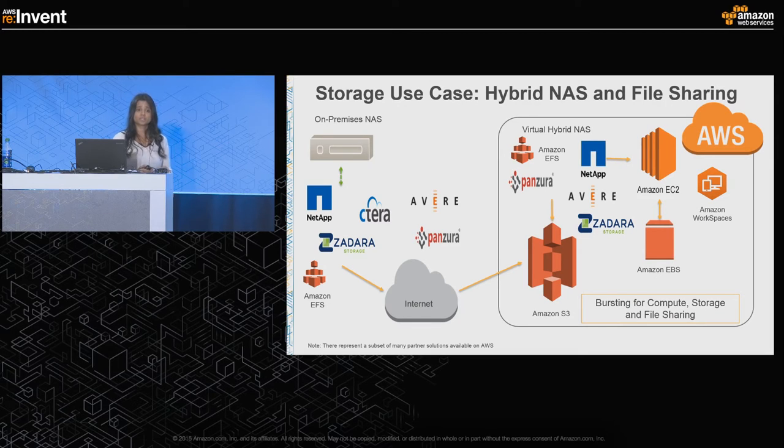These hybrid solutions have a bunch of different capabilities. The first is enabling you to run file-based workloads within AWS. They may have capabilities to share and collaborate on projects and files across multiple locations, have file locking capabilities, and they all have a global namespace that extends into AWS. Let's review a few of these hybrid architectures.